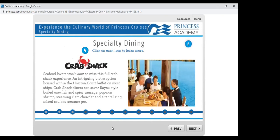Crab Shack. Seafood lovers won't want to miss this full Crab Shack experience. An intriguing bistro option housed within the Horizon Court Buffet. On most ships, Crab Shack diners can savor bayou-style boiled crawfish and spicy sausage, popcorn shrimp, steaming clam chowder, and a tantalizing mixed seafood steamer pot.